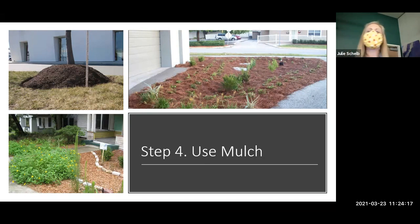Some mulches that we wouldn't recommend around your plants would be like crushed gravel, rock, things like that. Those are great as pathways because they're permeable. We'll talk about they let water through. However, when surrounding your plants, they don't support the health of your plants or the soil.